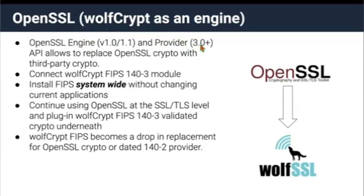OpenSSL 3.0 has a very similar concept. They just changed the name. It's now called a provider instead of an engine, and we have solutions for both.